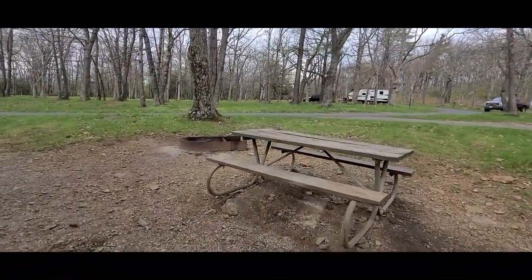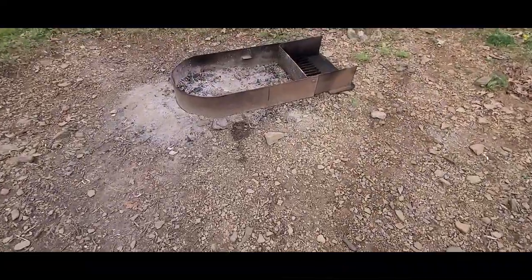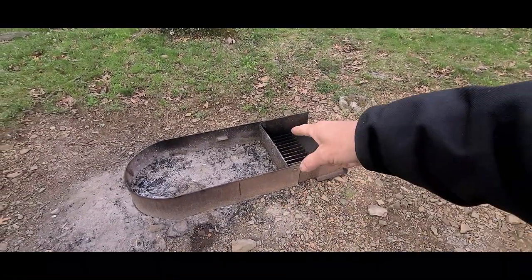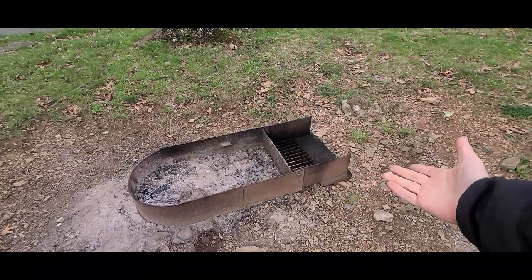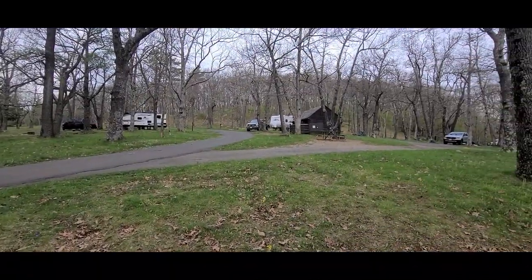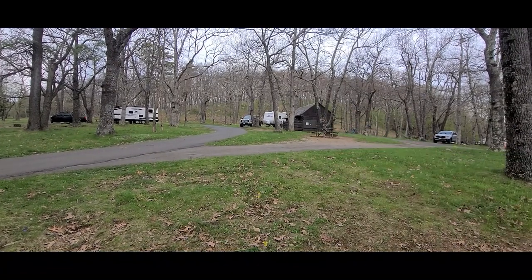We have a picnic table, a fire pit. Neat thing with this fire pit is that the top half folds up and over, so you can get your fire started right here, get your coals, flip this up and over, and then you can cook on the grill. And our campground hosts are right there. That's our campground hosts, and there's the bathroom.